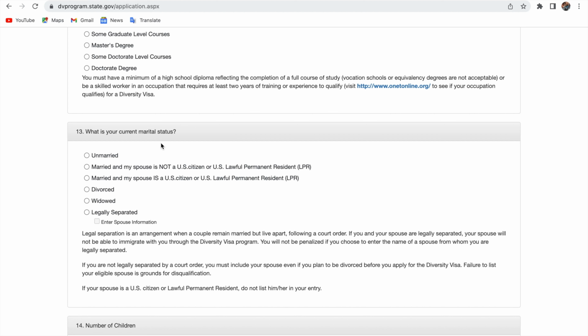It says, what is your current marital status? It says, unmarried, married and my spouse is not a U.S. citizen or U.S. lawful permanent resident, LPR. Married and my spouse is a U.S. citizen or U.S. lawful permanent resident, LPR. Divorced, widowed, legally separated. Enter spouse information. So it gives you an explanation. It says a legal separation is an agreement where a couple remain married but live apart following a court order.